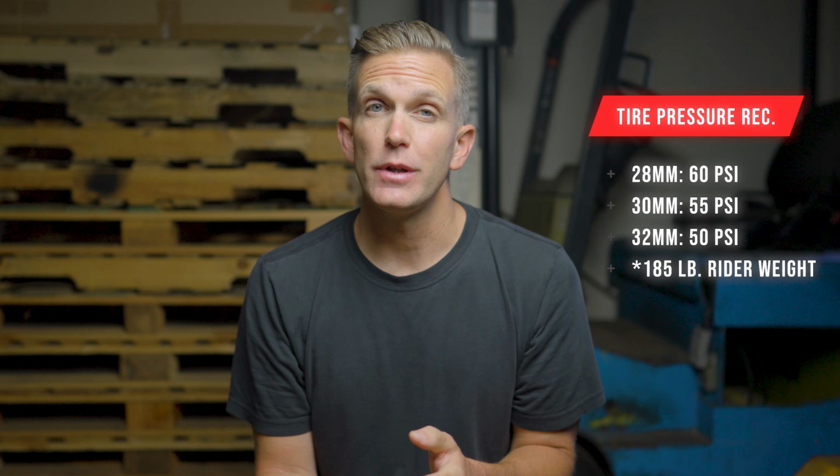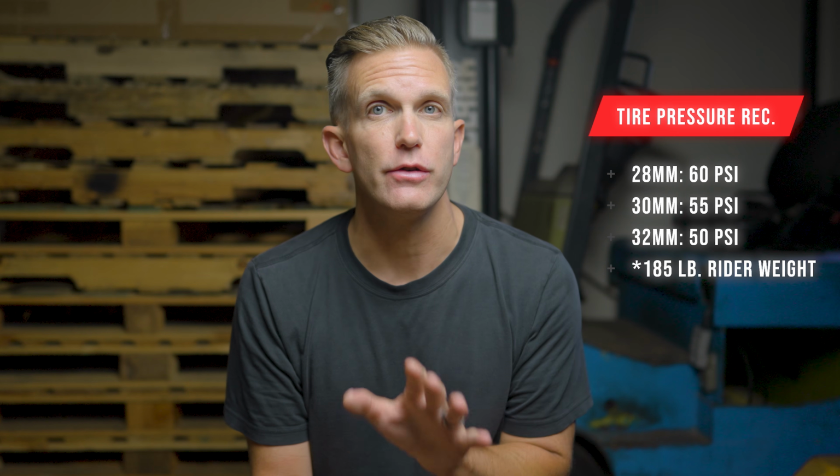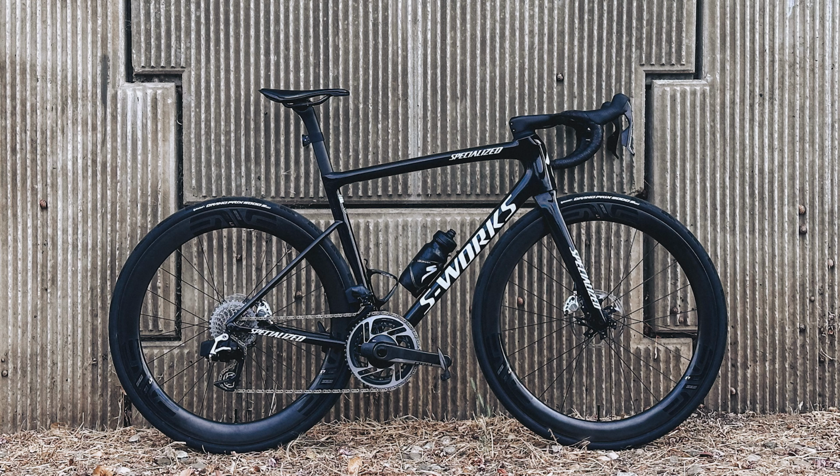All that, and they still feel really good on the road. They're supple, they grip well, they're predictable, and they're simply a joy to ride. Over the years, I've ridden the 28s at 60 PSI, 30s at 55 PSI, and 32s at 50 PSI. I found them all to feel plenty fast, although I will admit that I have felt the additional weight and maybe an aero penalty when I've gone from 28s to 32s.